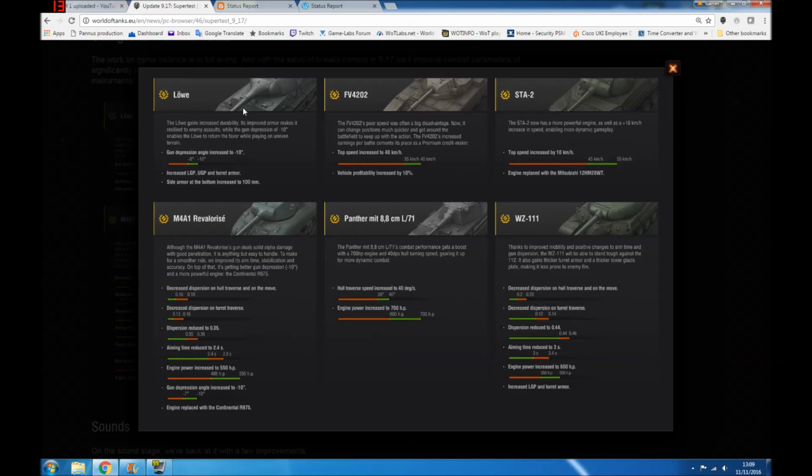The STA-2, which has had a couple of buffs in the past, is now getting another one, so you will get a brand new engine fitted to it, and we'll give it an extra 10 km/h, which is pretty good. Will be really good actually.